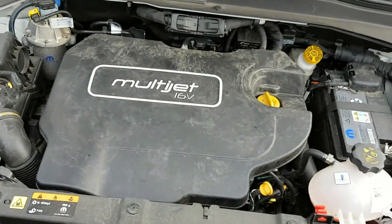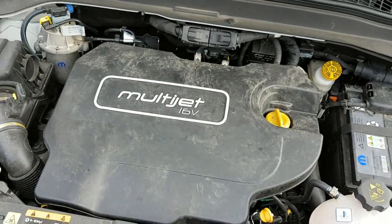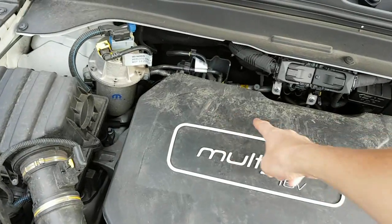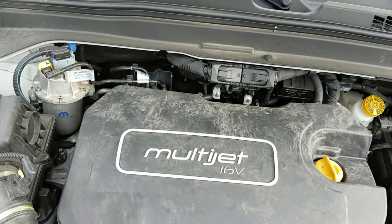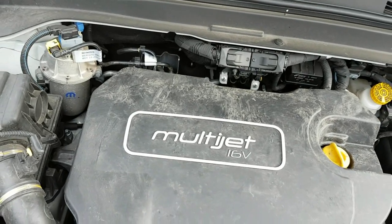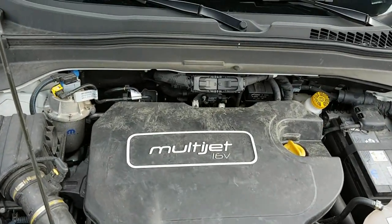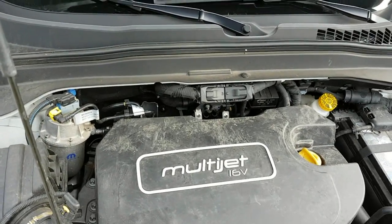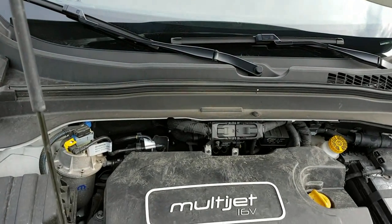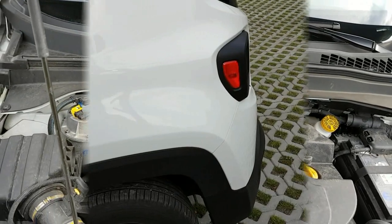So let's have a look at the engine. You can see that it's quite dirty, because probably I have some animals walking around during the night on my car. Probably the cats, because it's pretty hot. But the engine is quite okay. Now you can hear it, it's quite loud, but normally in the car it's very quiet. So this is another thing which I like in my car.